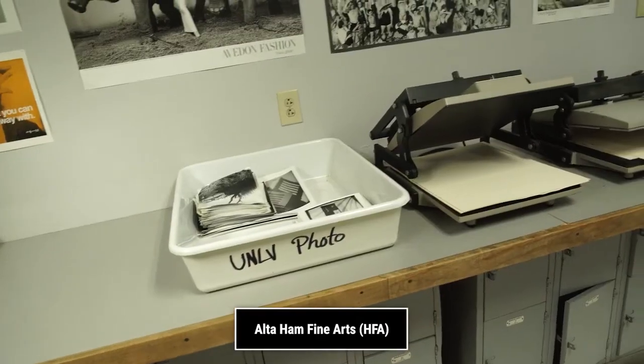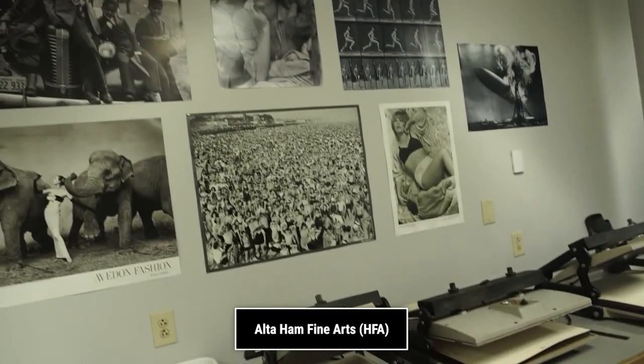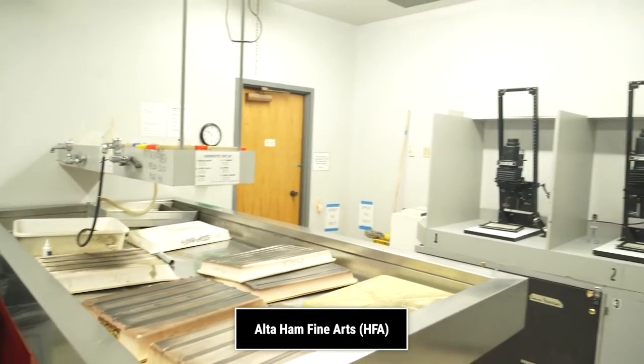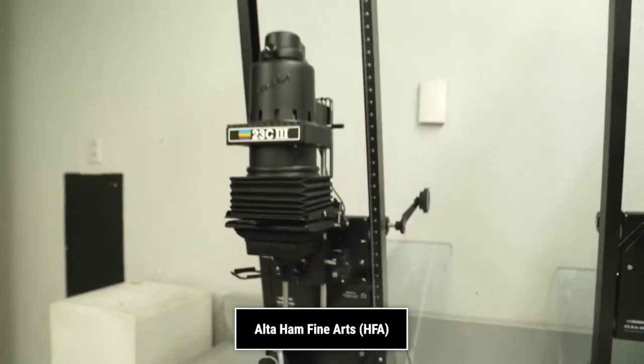Now we have the darkroom for our photography majors, where they engage in traditional black and white photography processing. And we will head into the proper darkroom itself. Lights on in a most unusual fashion. This is the room that's usually dimly lit in red for detailed photo processing. And we have our special light machines to photo process on our paper.